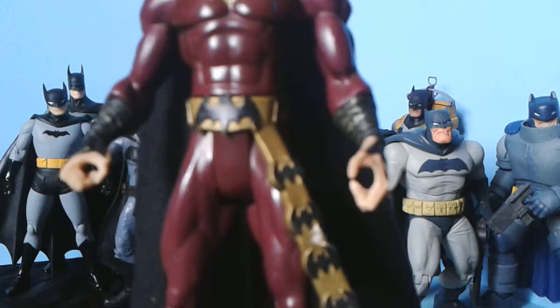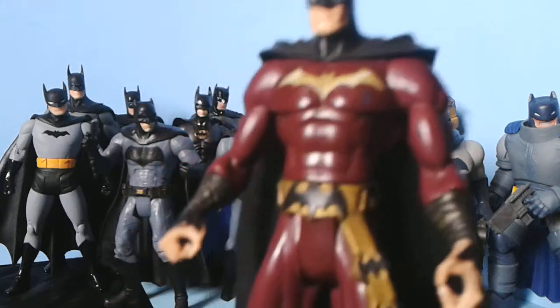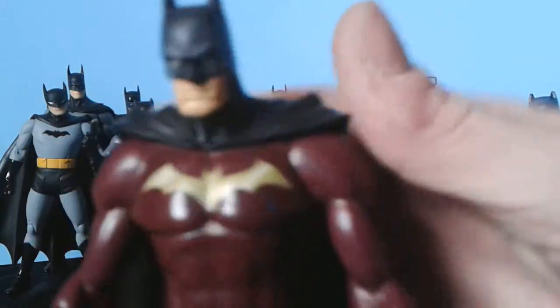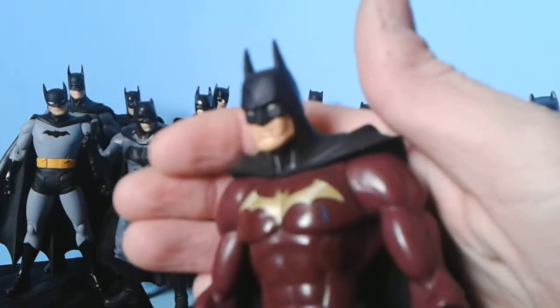They are Kenner. I want to say Kenner. They might not be. They might be Toy Biz. But, yeah, just love this figure. Love the head sculpt and the way the cape is. That is Batman to me. That's what Batman looked like when I was a kid.